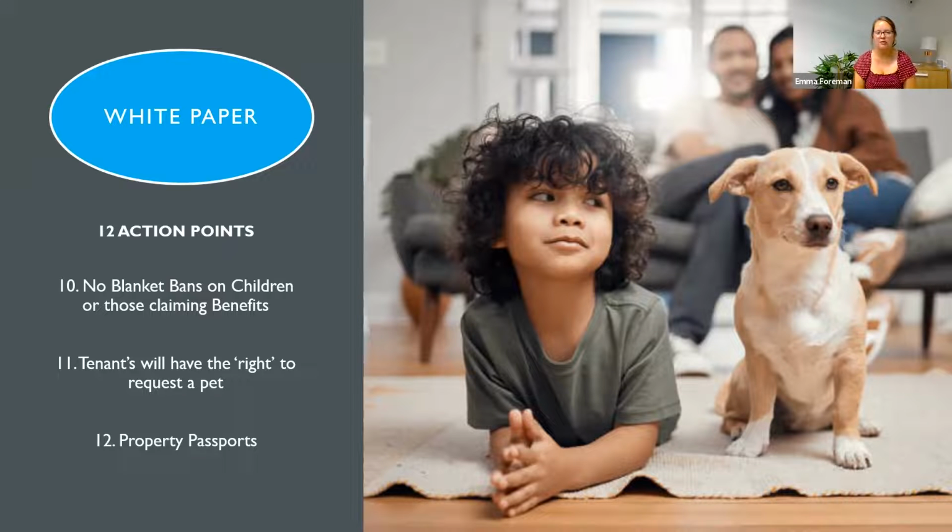So that's going to be the difference. You can't refuse a pet outright, you have to provide a reason why, and I imagine that reason is probably going to have to be in writing. A tenant can challenge if you do say no, but you can insist on taking out pet insurance. That would be a permitted fee, so they will be changing the Tenant Fees Act for that.